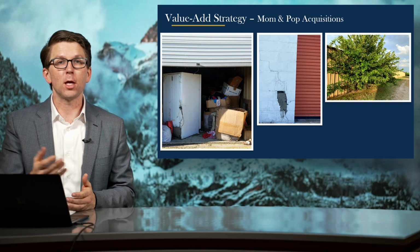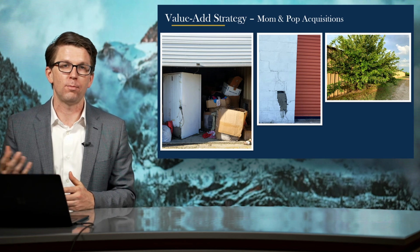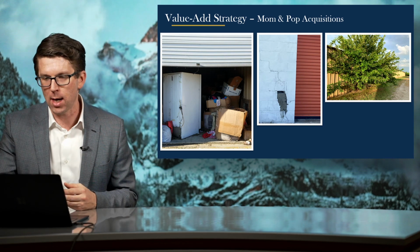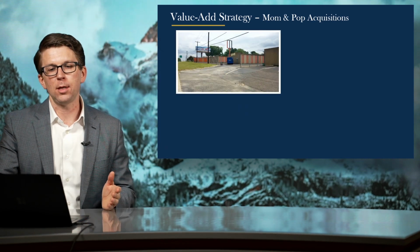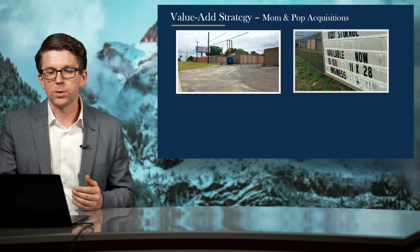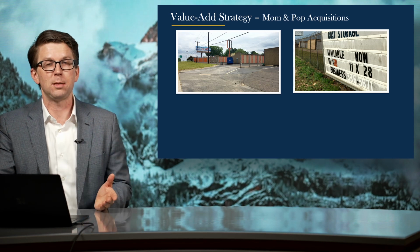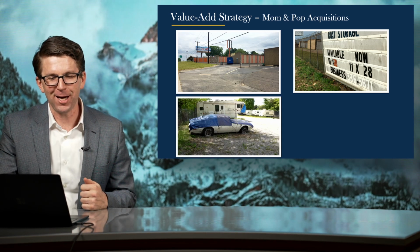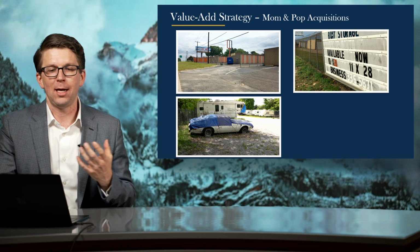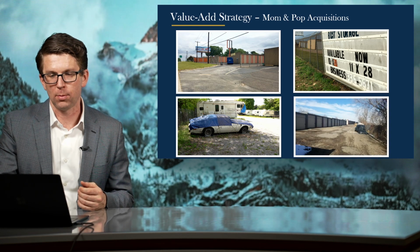And sometimes they look like this. That top right picture there is a tree growing out of the metal building. So we come in and we deploy our value add strategy. Sometimes we see things like no signage on the main driveway. Sometimes we see signage that doesn't connect to a working phone number or is missing letters and numbers. Sometimes we see cars sinking into the mud on the front of the property, and it looks really run down, and it doesn't look like a safe place to store your belongings.